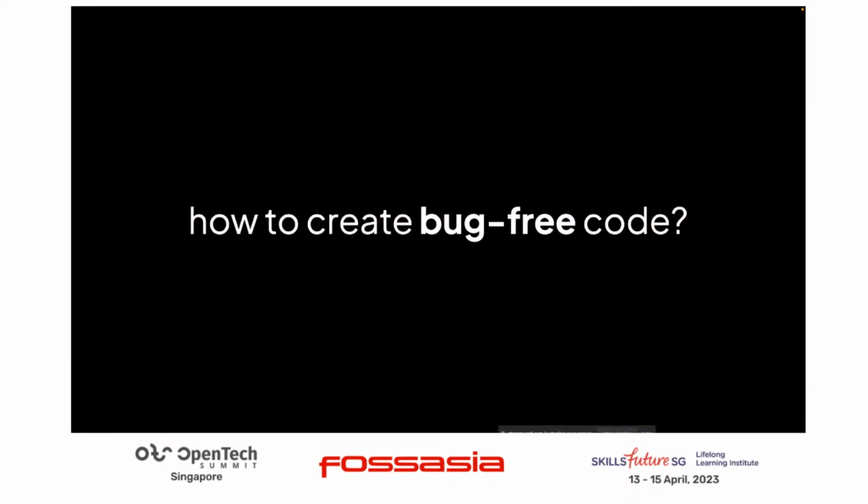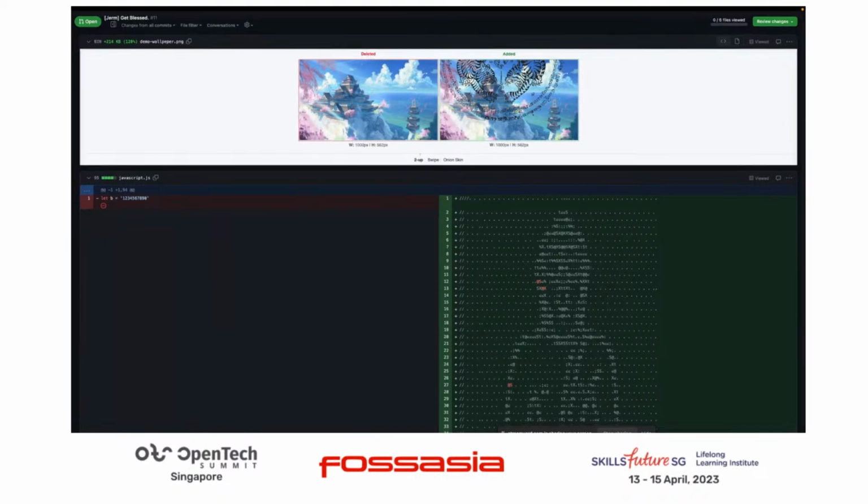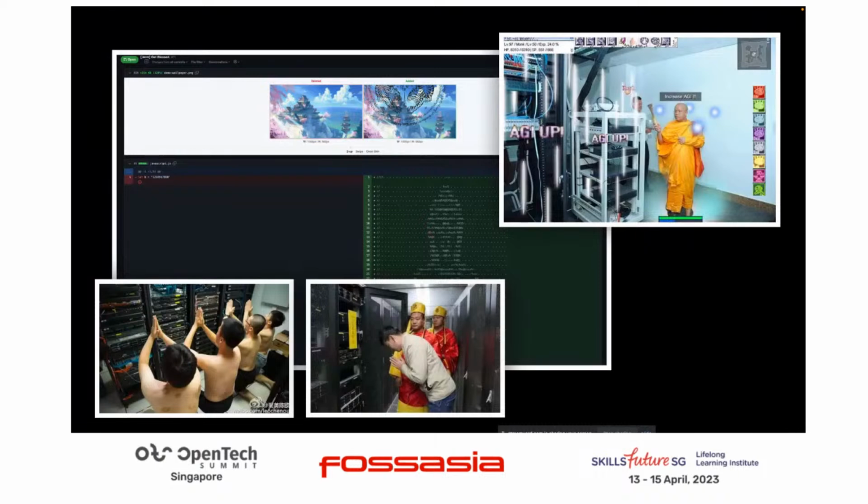So let me show you a couple from our students. First, how do you build bug-free code? Maybe you use a language model to correct the code, but we have a better solution. You just put a Buddha insignia and now your code's perfect. This is a common solution near Songkran in Thailand. In Thai, we call this a blessing, which is giving your server a boost. It's better than any firewall.